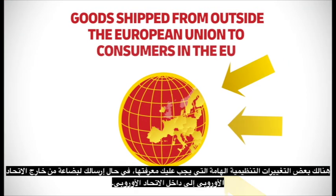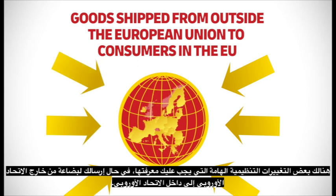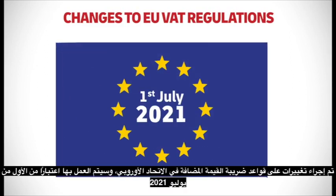If you're sending goods from outside the European Union to consumers inside the EU, there are some important regulatory changes you need to know about. The value-added tax rules in the European Union have been amended and the changes are effective from July 1, 2021.